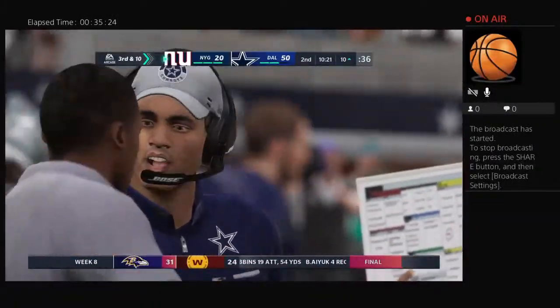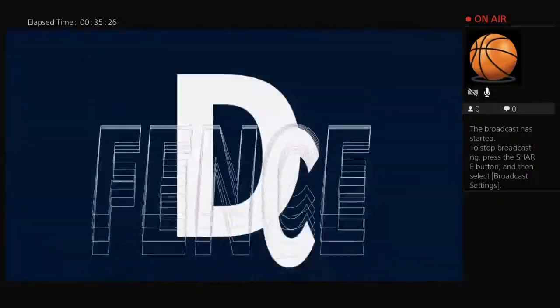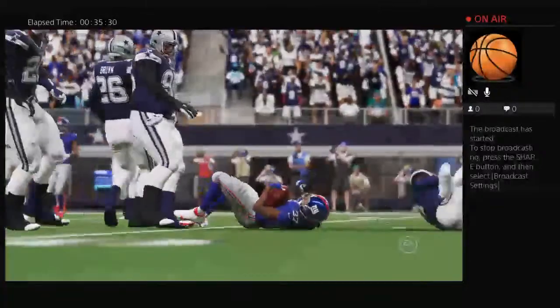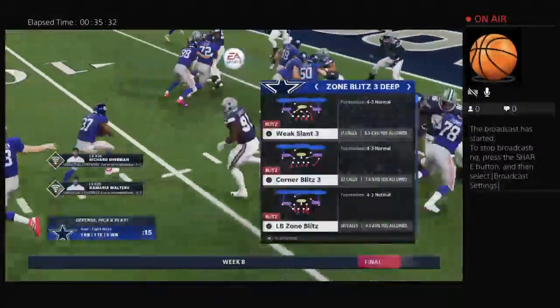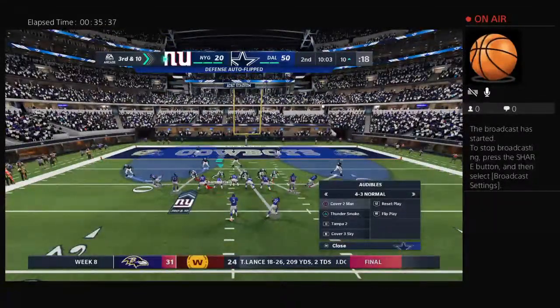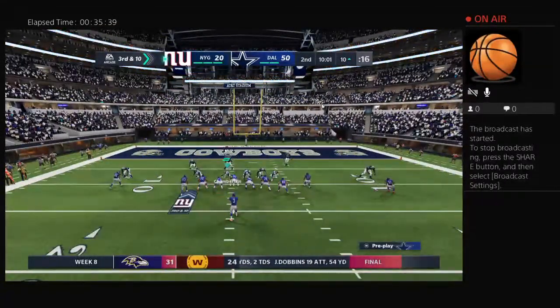Sometimes you just sit back and marvel at what he can do defensively. Speed, strength, quickness, he's the whole package. And that package just wrapped up the runner for a loss. The Giants on 3rd down. They've converted 3 times in 8 chances. This is 3rd and 10.